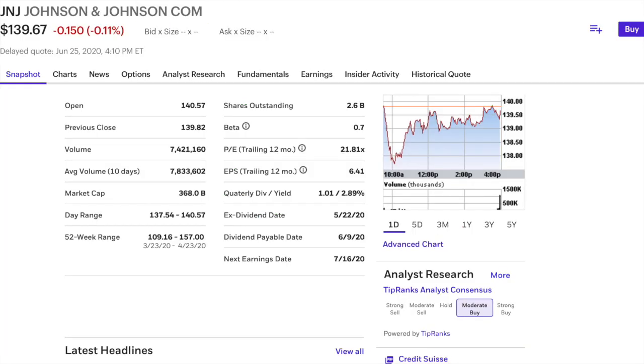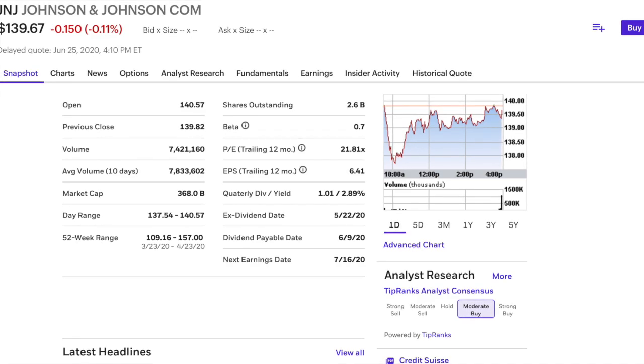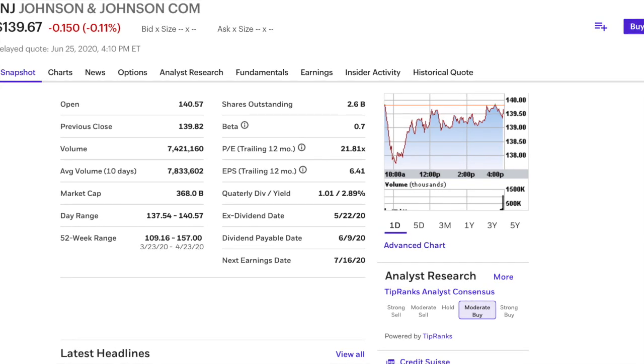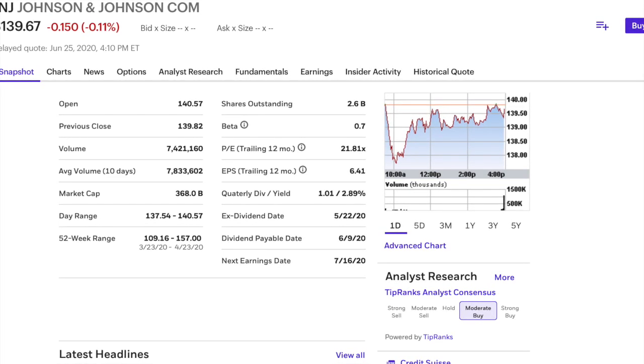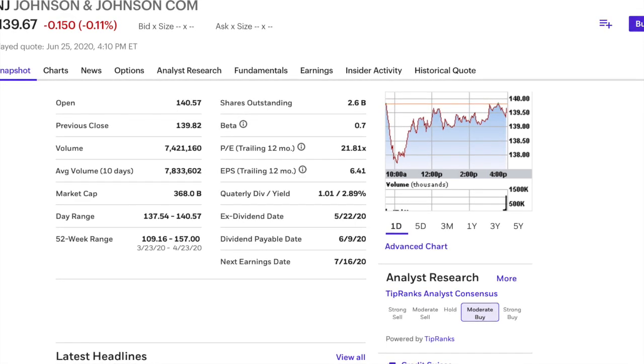So the company I picked is Johnson & Johnson, ticker symbol JNJ. Now, this is not a regular dividend company. This is a dividend king stock. A dividend king stock is when a company has been paying their dividends every year and at the same time increasing them for the last 50 years.